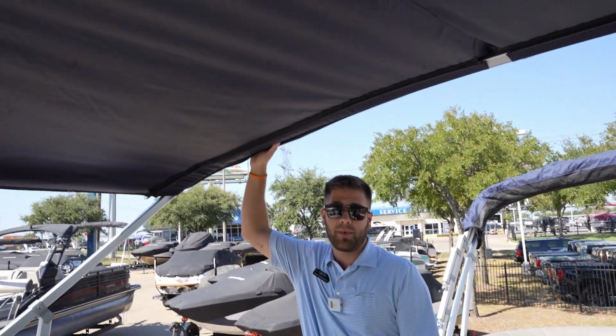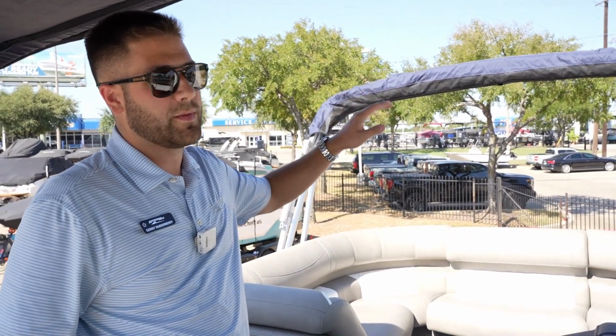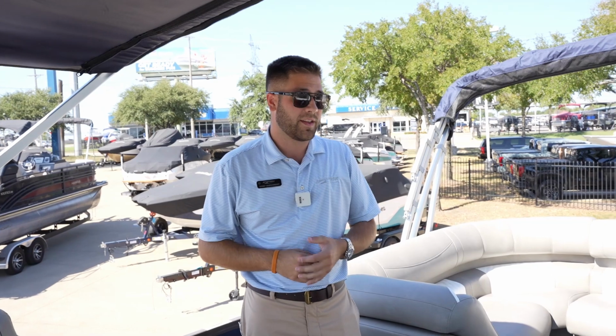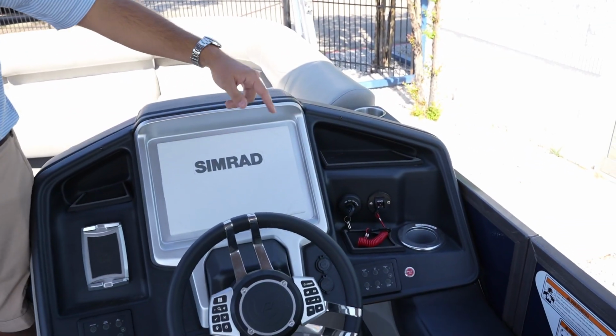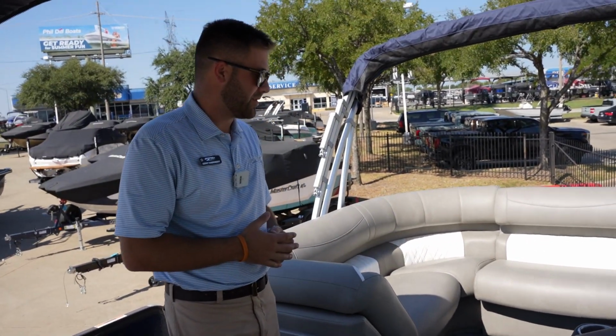You do have a power bimini in the rear, so push a button, that bimini is going to come back. We did go ahead and equip this one with a double bimini. Here in Texas, it does get hot. You're going to love that. Another feature talking about it getting hot is in your cup holder on your dash. It's a cooled cup holder. That way you're always keeping that water cool as you're drinking that.